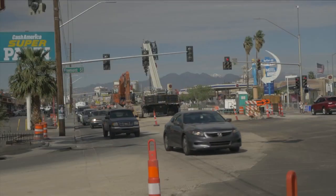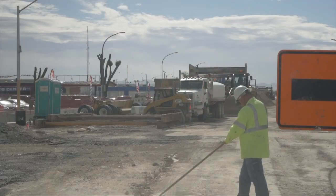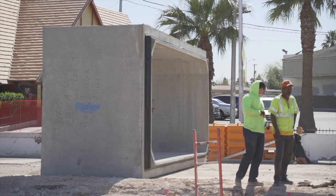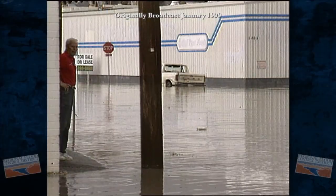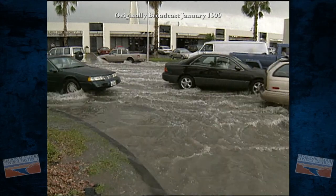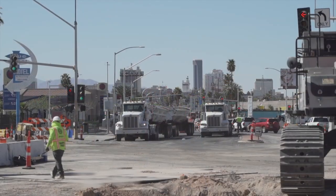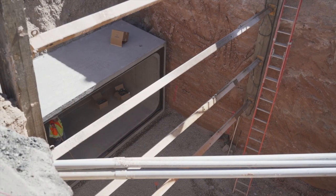Drivers will notice construction taking place here along East Charleston, but all for a very important reason. For years, there has not been sufficient underground storm drains in place that would adequately drain floodwaters from this area. Residents would have to deal with floodwater after rainfall, sometimes rushing down East Charleston Boulevard. The Clark County Regional Flood Control District is solving this problem by installing massive storm drains deep beneath the road.